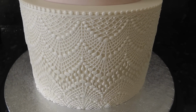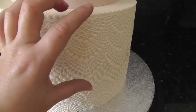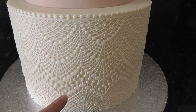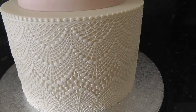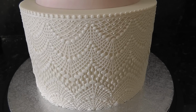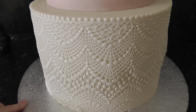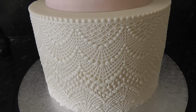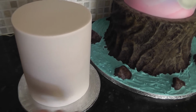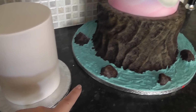This is actually 2 pieces. So the pieces of lace are this bit here that go up and down, and then I added another piece going this way just to cover the whole bottom tier. If I find it, because it's not branded, then I will leave it linked below. If it's not there, then I couldn't find it. I also covered the top tier of it in pale pink and I need to ice the board.